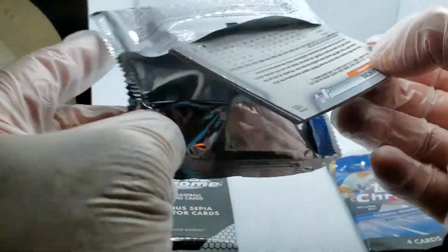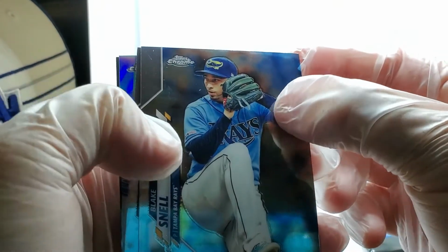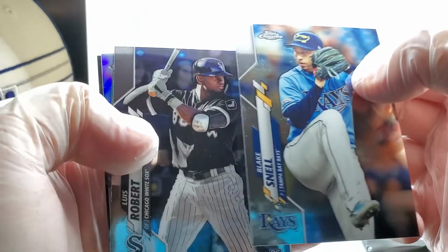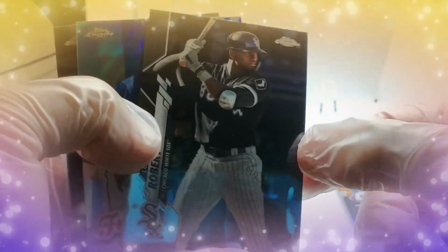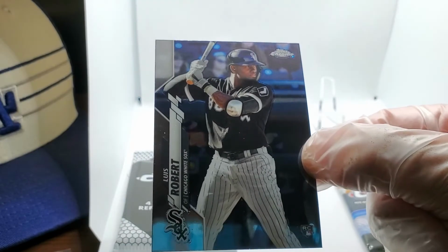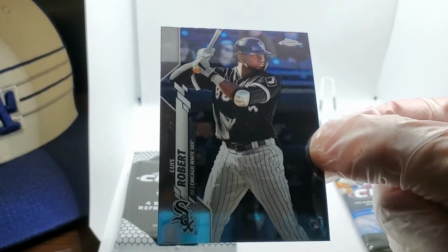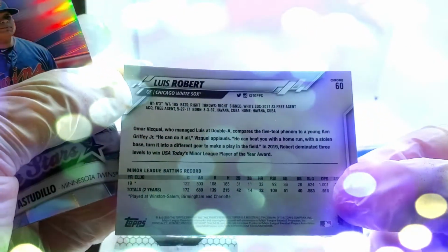We got one more pack going, guys. Let's see if we got the good luck. We have Blake Snell. We have... Oh, Luis Robert rookie card. Oh my God. We got the Luis Robert card. Wow. We got the Luis Robert card.